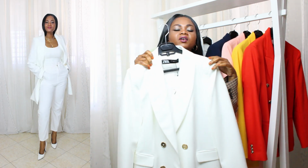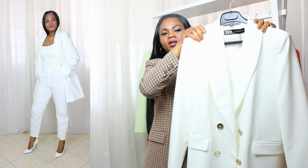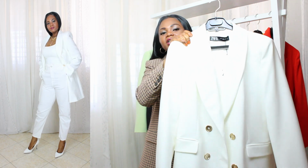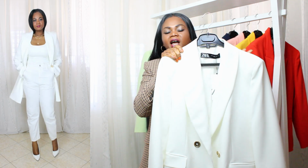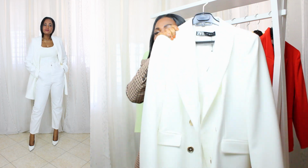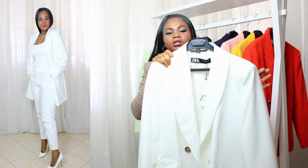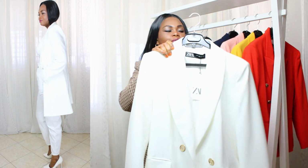The length is very lovely. I don't know if you can see it. When they say this is a blazer dress, it's really a blazer dress because the length is very amazing. So you can style it with different items you have in your wardrobe, with your jeggings, leggings, shorts. Just imagine yourself, you have those floral shorts in summertime. With this number, you can't go wrong. It's very chic and put together.